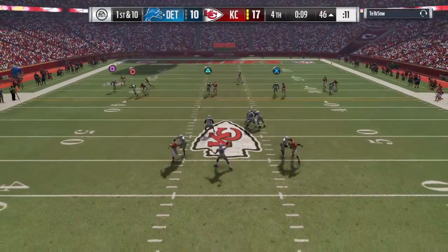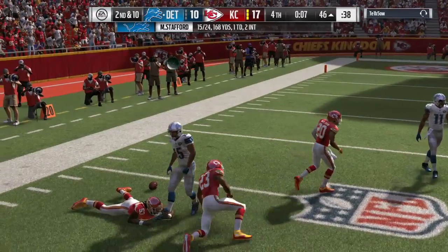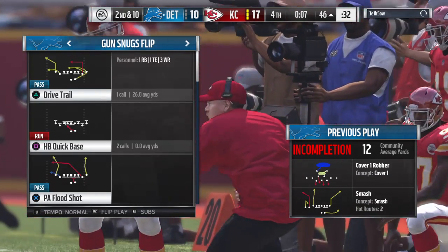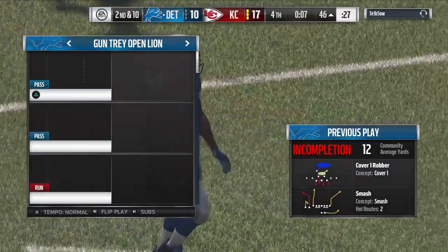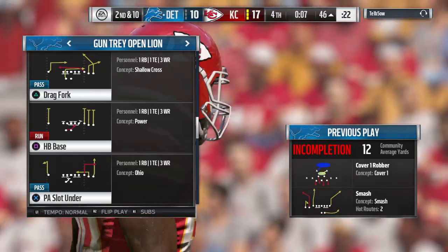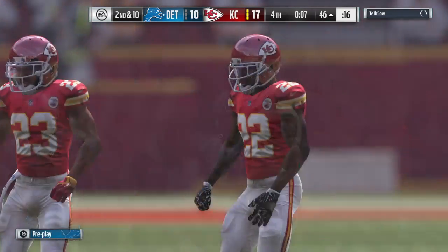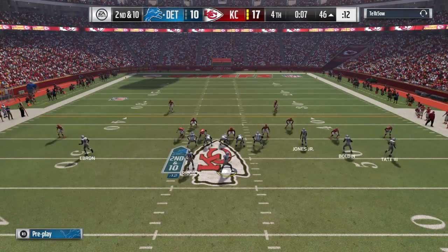He'll look to throw. And that is incomplete. 7 seconds remaining. Golden Tate, his intended receiver. And that'll bring up second down. Looking to jam the receivers at the line here. Press coverage look defensively.